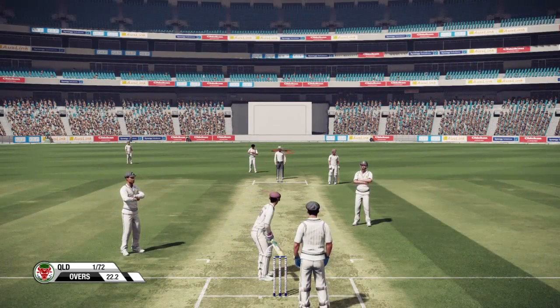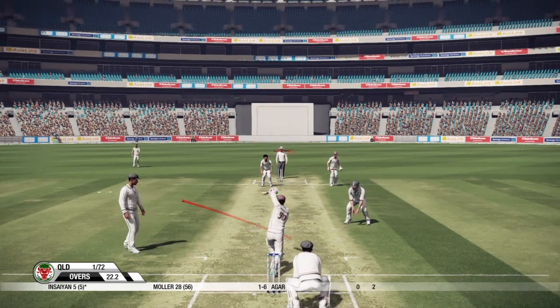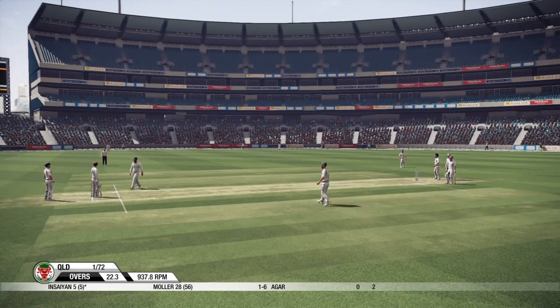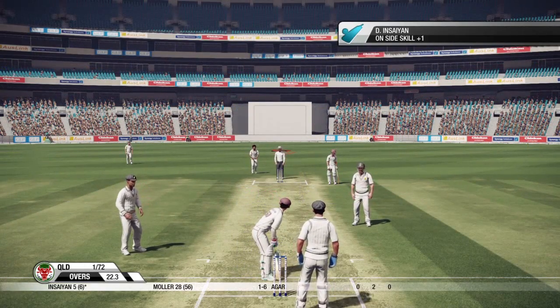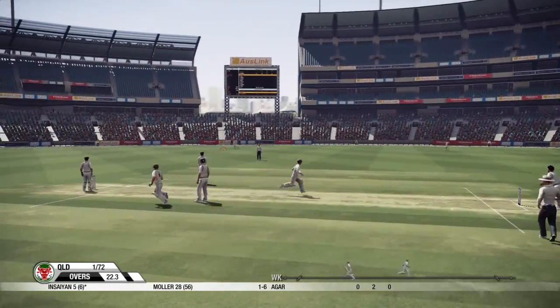I don't want to show every first class match. Honestly, I don't mind it in this series because I don't have to bowl. Bowling in first class matches can be really tedious, especially when you bowl to the tail enders who seem so ridiculously hard to get out. But batting in the first class is always fun. Batting in this game is just so much fun in general.